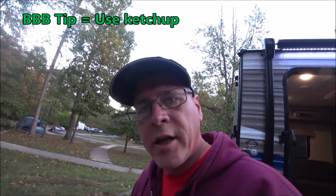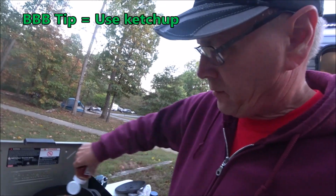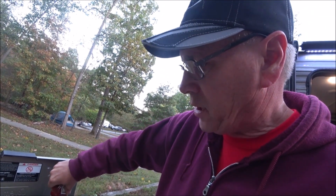Your BBB tip of the day. If you like a tomato base, add a little bit of ketchup. Give a little dollop in there. You'll be amazed at the difference it makes.